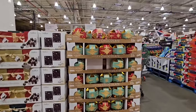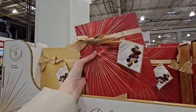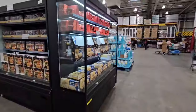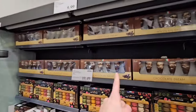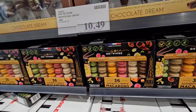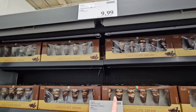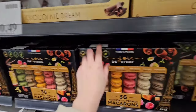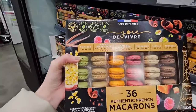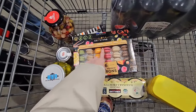We have some chocolates here, $12.99. There's some milk in here and some selections. This one is $11.99. I can see some macarons. Oh, look at that one as well. Macarons £10.49 with no VAT. But there's 36 in here. Passion fruit. Should we buy one? They look good. These look delicious as well. These are $9.99. We're going to buy one of these. I love macarons so much. We have the pistachio, assorted caramels, passion fruit, vanilla and chocolate in here.